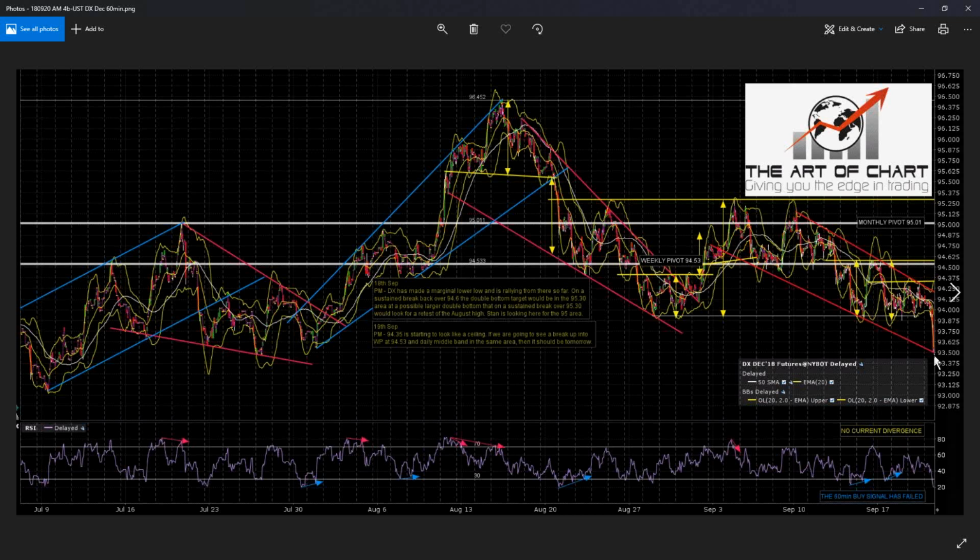But this is a nice falling wedge. It's respecting all the trend lines at the moment. If that breaks down, then obviously that changes. But at the moment, this looks as though it's going to reverse here, back up into this trend line, currently in the 94.2 area and declining.